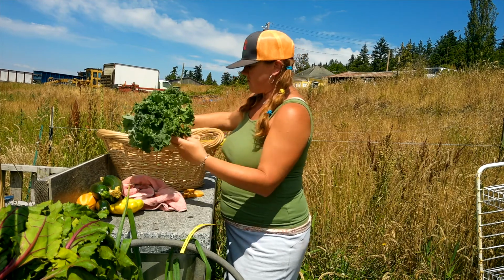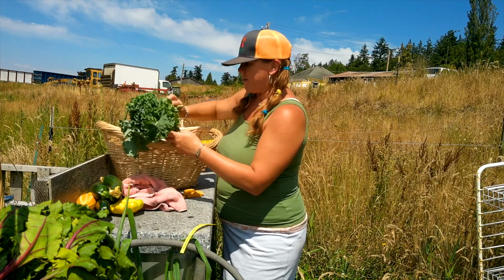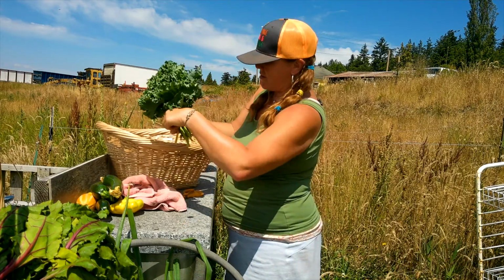So again, just harvesting what I have left in my basket here. This is green curly kale, and just get this all gathered up. I've got this last twist tie here.